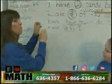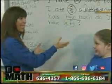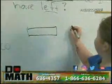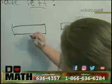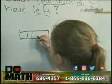Okay, how could you solve this? Instead of using a math problem, is there another way to solve it? Yes, you could use a picture. Why don't you show us? So what are you drawing, Emily? I'm drawing a bar graph. This to represent the candy bars. Okay. So what are we going to do then once you have your bars? You're going to put them into 8 sections. Okay.